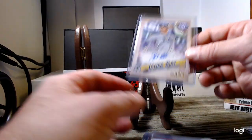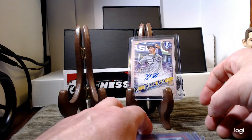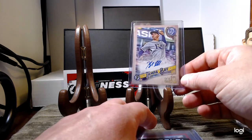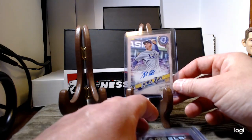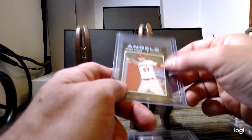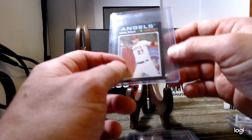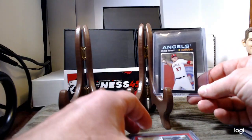Blake Snell, not a big fan of his, as a lot of people aren't with his words. He really probably shouldn't have commented on the current situation. He did not make himself or other players look well. But this is his GQ auto rookie. As you notice, I didn't have any Mike Trouts. I'll probably pick up a rookie or auto of his down the line, but this is one of my favorites because this is one that I pulled out of a pack, a 2013 mini for Mike Trout.